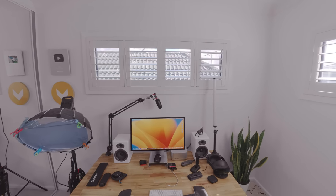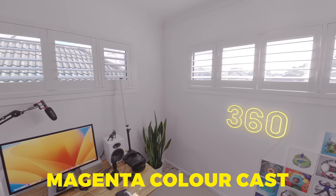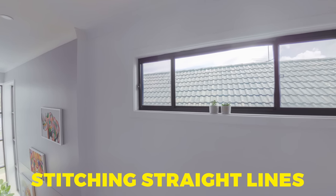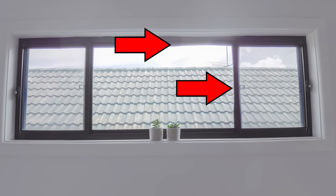It's not all sunshine and roses though. The main flaws of the X-Phase images are: one, I've noticed in general there's a pink color cast which needs to be corrected later on. Also, the stitching isn't always 100% on straight lines. Here you can see what I mean. It's noticeable, but it's not a deal breaker.